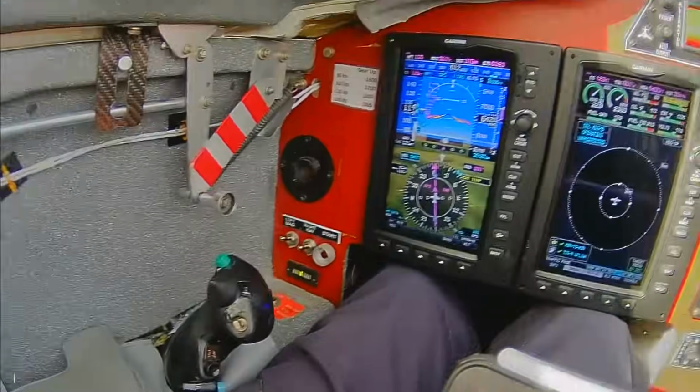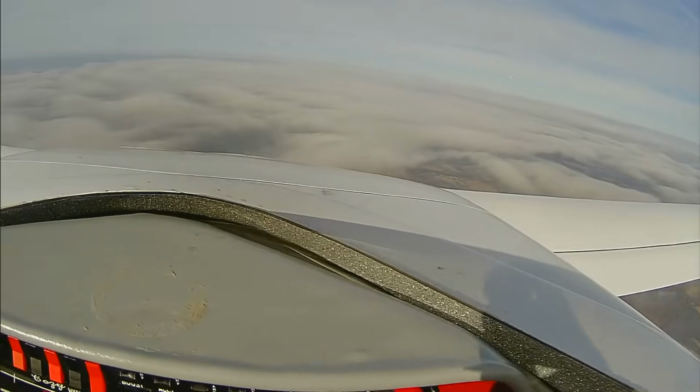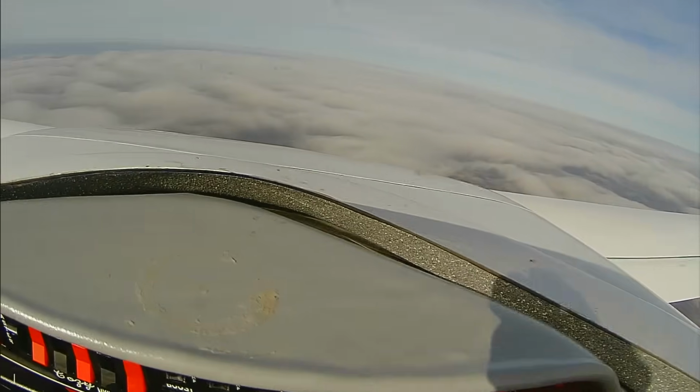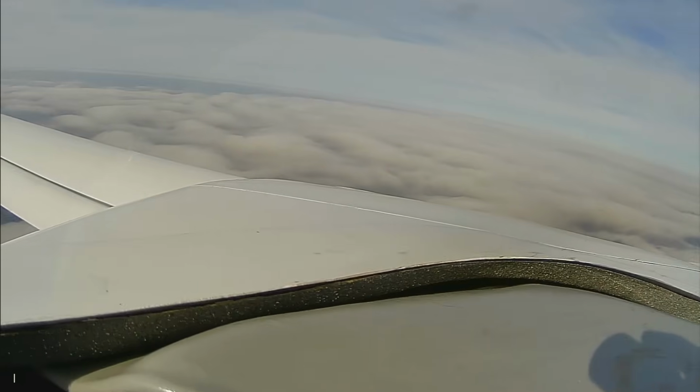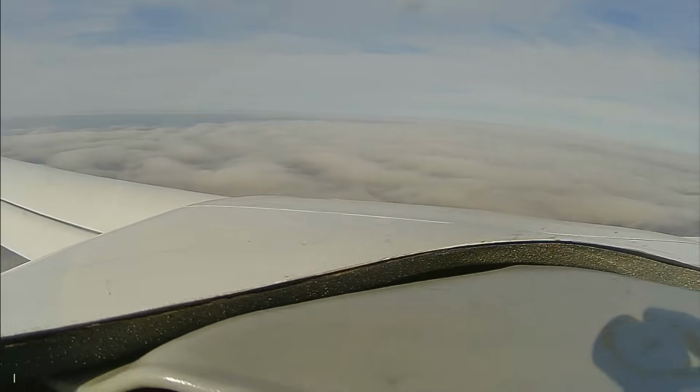And here's the reason why we had to divert. This is the unforecast layer that just appeared over the airport that we were going to stop at. Maintain 1000, the Roanoke altimeter is 3033.